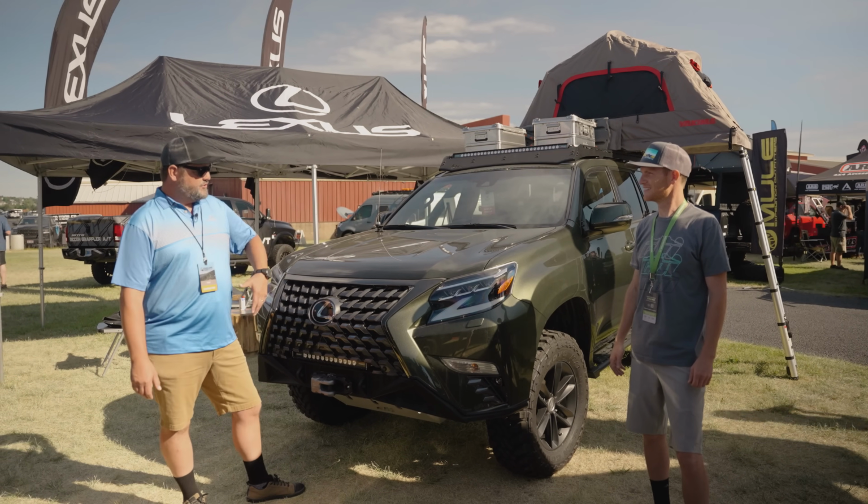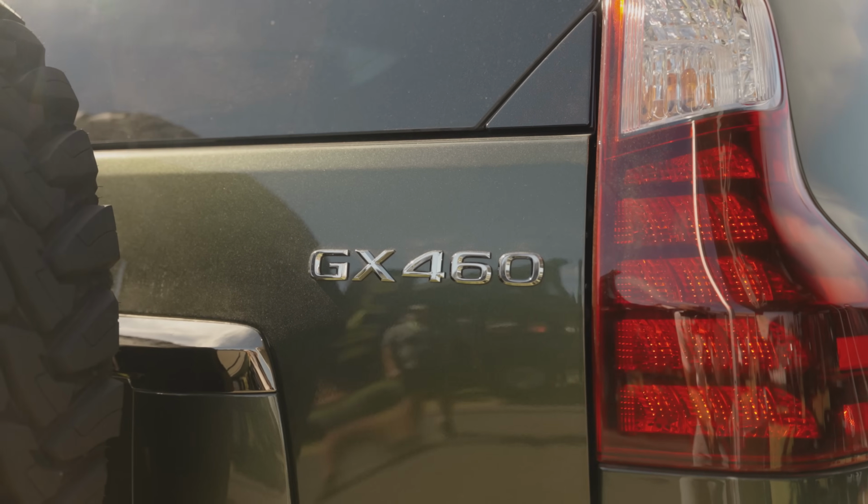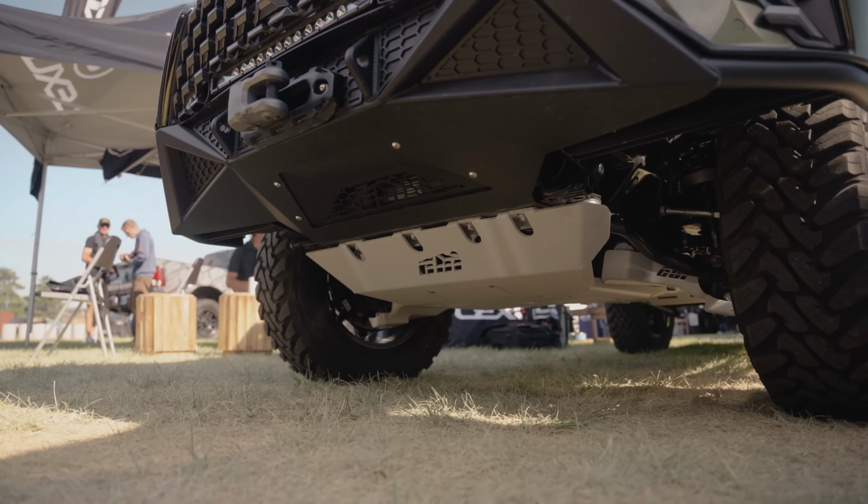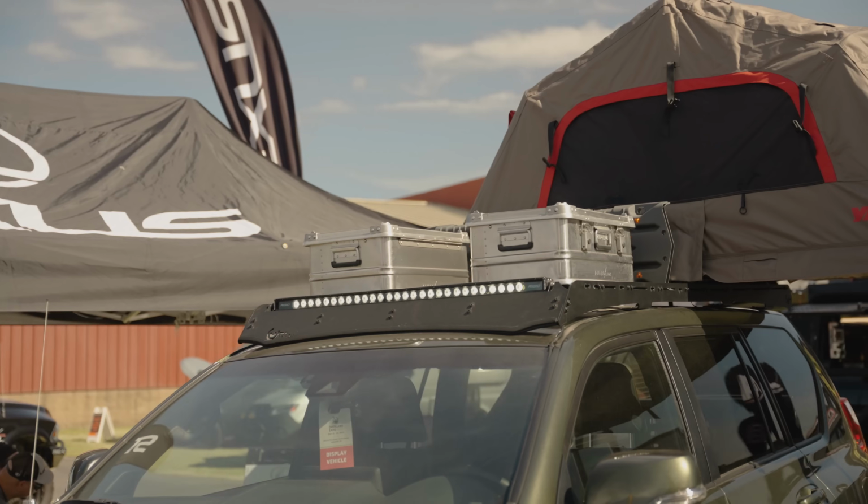It's a true four-wheel drive vehicle with a low range transfer case. It is a great off-road machine, and there are a lot of great aftermarket accessories that can tailor it to your individual wants and needs.